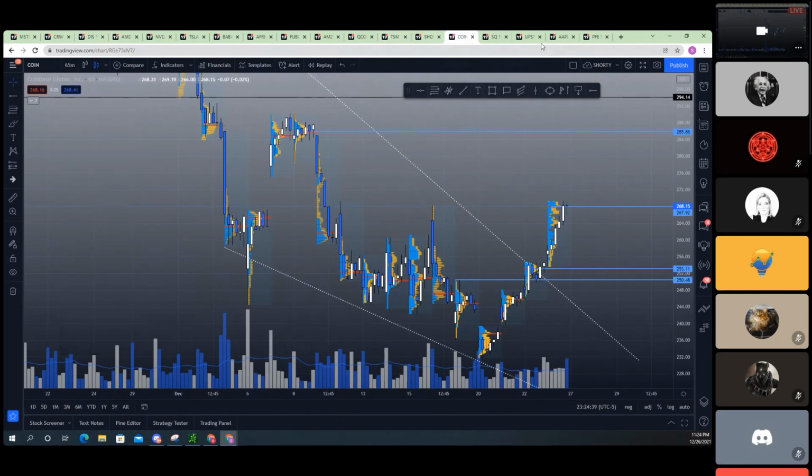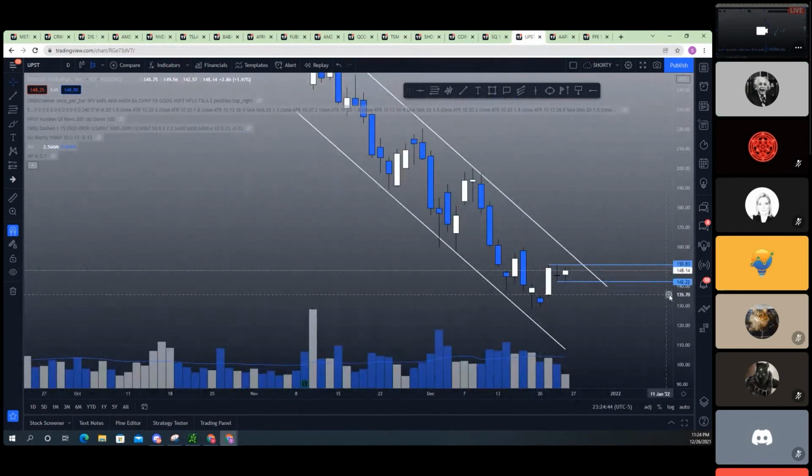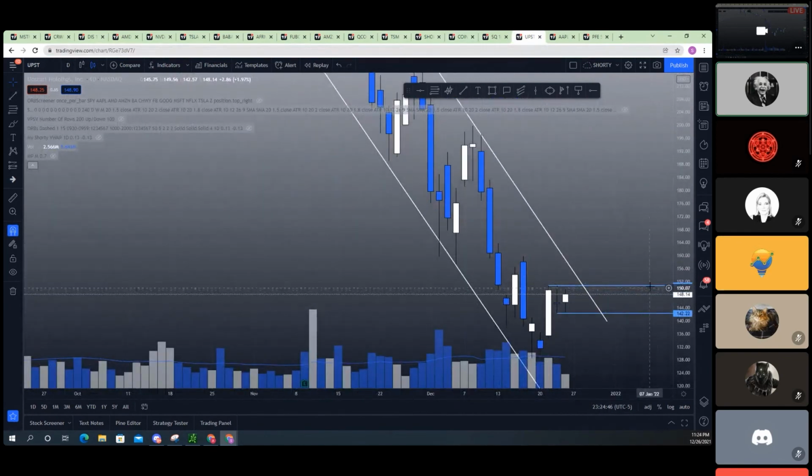UPST. UPST looks pretty good. I would play UPST over 151, short below 142.